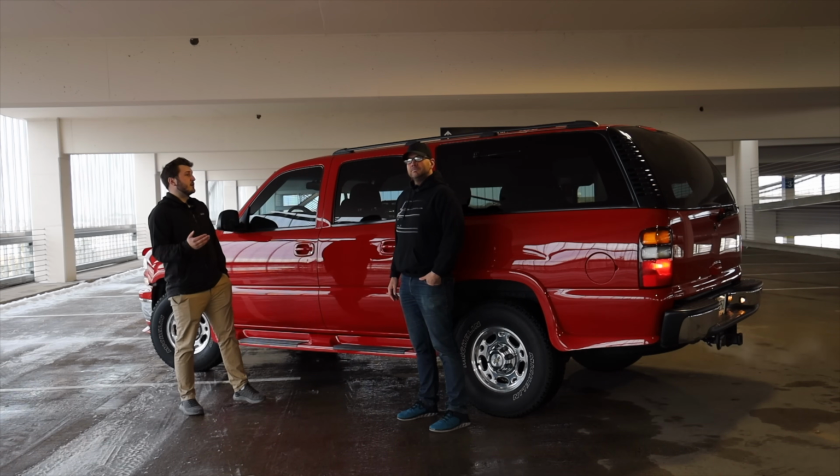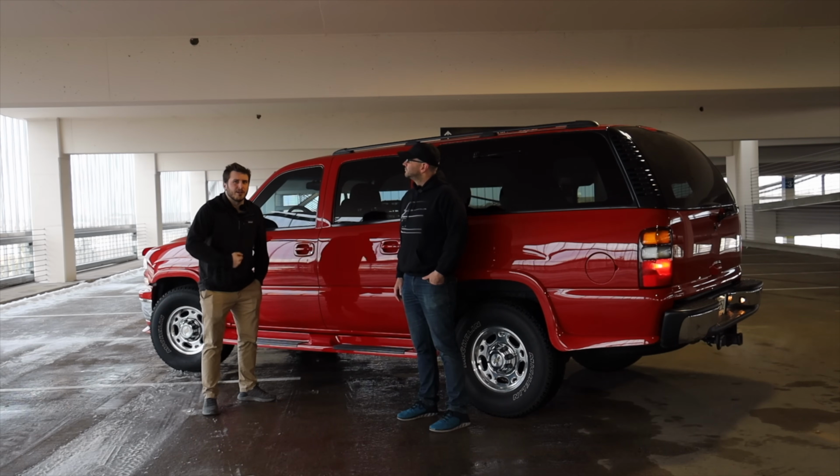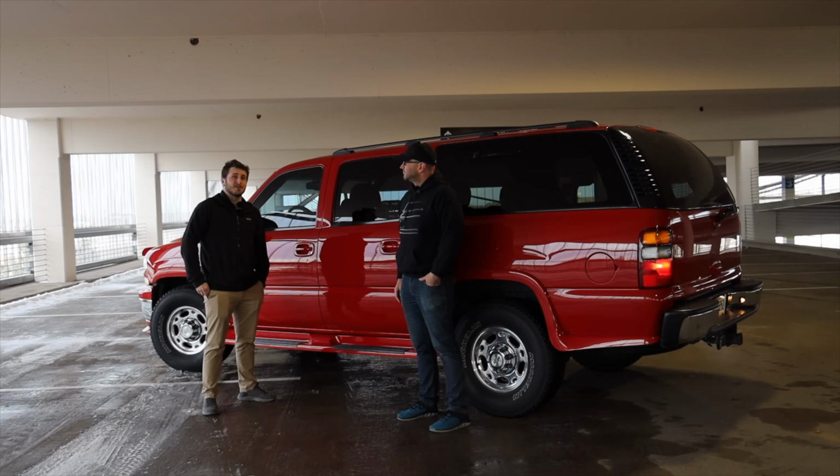So that's kind of cool to put into perspective while looking at how capable these old vehicles are. If you can get around the fact that it doesn't have a 12.3-inch screen and Apple CarPlay and Android Auto, I think you have yourself a pretty awesome rig right here.